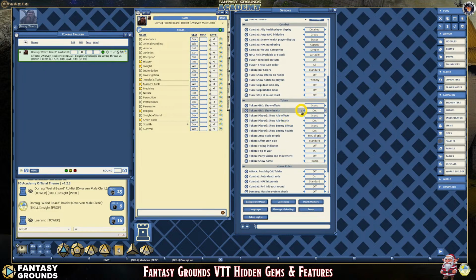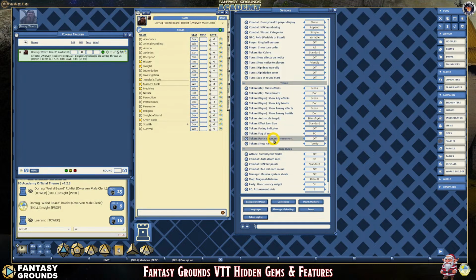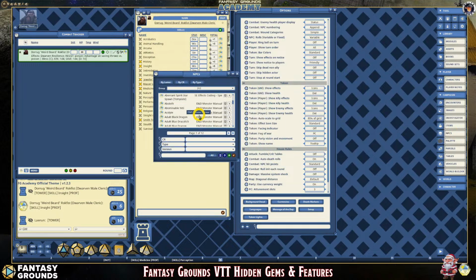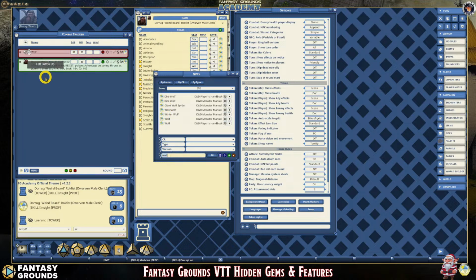There are some things in here that might be useful, like party vision and movement. That's off by default. Let's just say I'm going to bring up an NPC. The old way of allowing players to control an animal or an NPC used to be like this. I'm going to show you the vanilla way, and then the pets extension, which expands functionality. Let's say we have a pet wolf, which is pretty common, and we put that on the combat tracker.